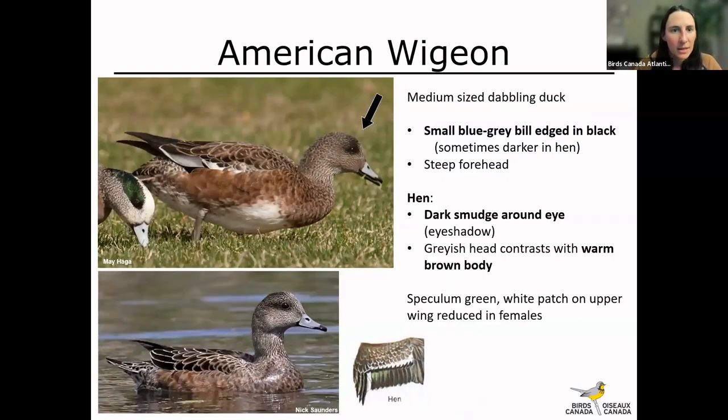Again, the female is the same shape, medium-sized dabbling duck. You can see her walking around here. She is sort of brown and mottled, as we expect our female dabblers to be. But the important thing to note for her is this dark smudge around her eye that you can see pointed to. Though that sounds like maybe a really small thing to pay attention to, it's actually quite easy to notice when you have a group of ducks together, because it kind of looks like her eye is sort of melded into shadow.